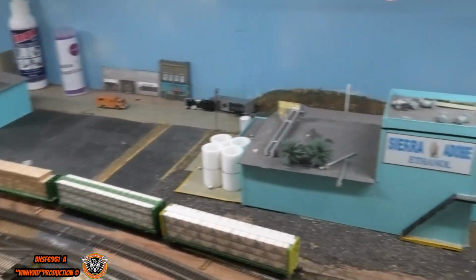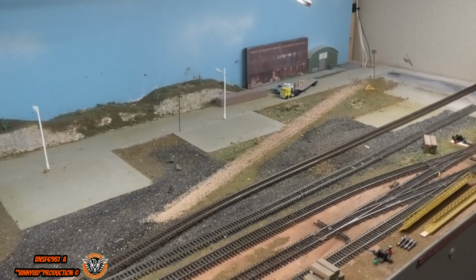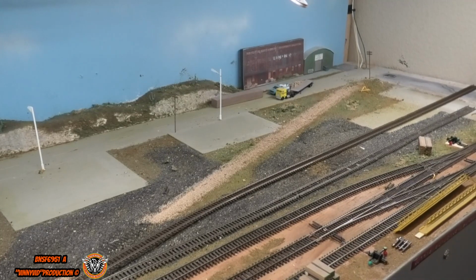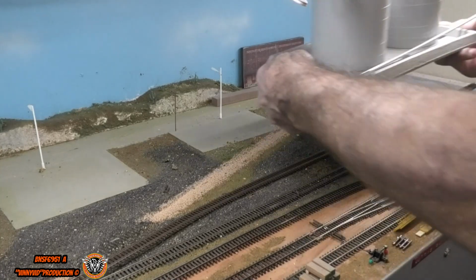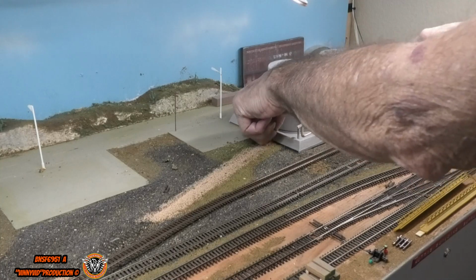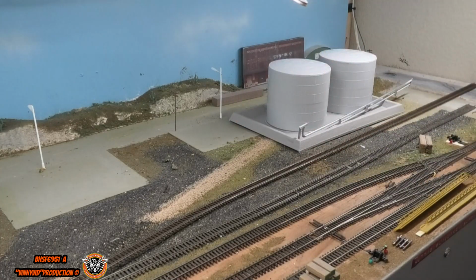Now finally, well not finally, but the next move is going to be putting my tanks in there. Now I decided I'm going to use only the large tanks because I have all the plumbing that goes along with it. So that's going to go something like that. And then there'll be unloading docks in here.